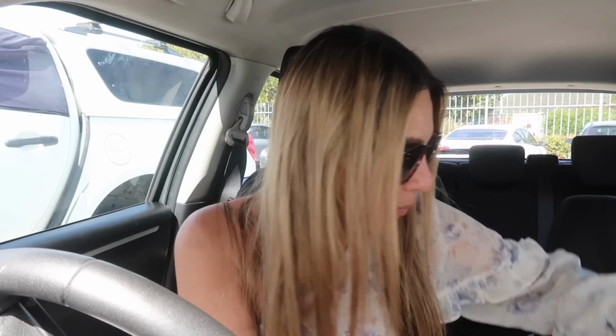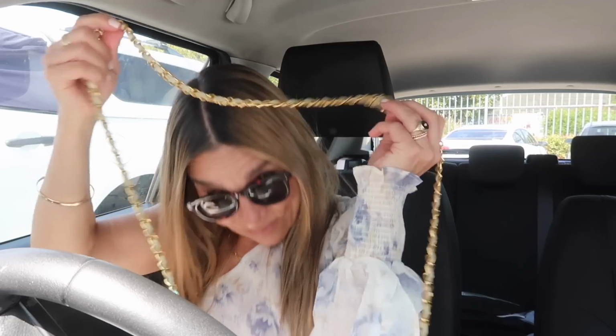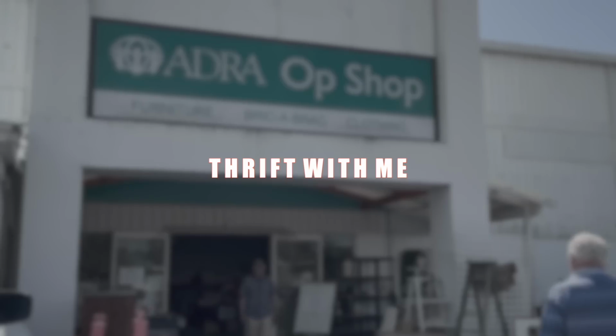And this place is so busy. There is not one car space available. I just grabbed this one because someone left. So, all right, let's head inside and turn this place upside down.